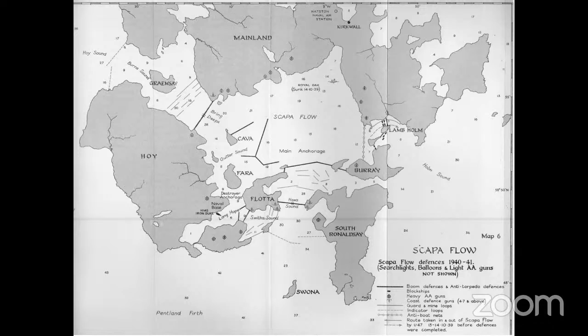The guns would have to be told what was happening. Patrol ships would have to be told what was happening. The barrage balloons would. Any aircraft that were patrolling in the area would need to know that the fleet was out. Next slide, please.